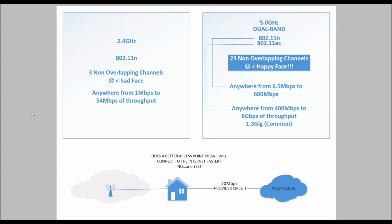Right hand side of the screen, 5 gigahertz. One of the key words you'll see is dual band. Okay. And 802.11n or 802.11ac. 802.11ac is the current fastest standard available. Okay, but 802.11n does exist in the 5 gig spectrum as well. 802.11ac, which is the latest standard, allows you to transmit anywhere from 400 megabits per second to a theoretical 6 gigabits per second of throughput. Okay. Is that what you're going to get at home? Probably not. 1.3 gig is actually the common expected throughput for a home wireless router that supports dual band 802.11ac.